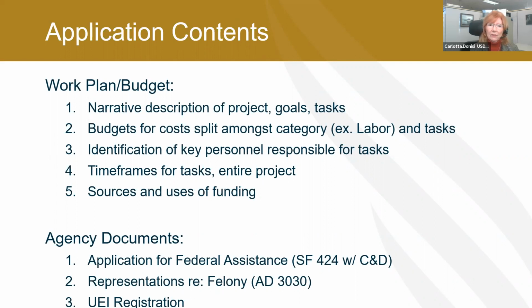You're going to identify who the key personnel are that are responsible for those tasks, whether it's you as the owner or other paid staff. You're going to have detailed timeframes for each task as well as the entire project. It also gives a spot to show the source of the income. So if you're using grant funds for this or that, or a mixture of that and matching funds, there's a detailed table already in the application template. So you really are not starting from scratch. You have a place to put all of this information.